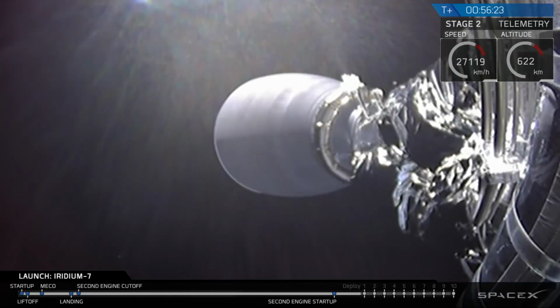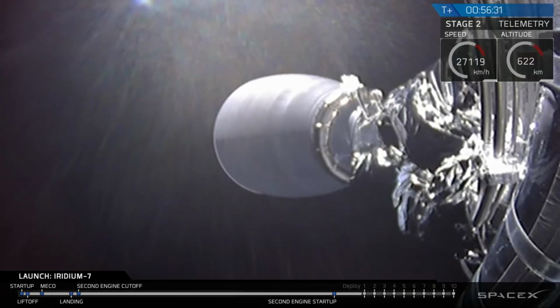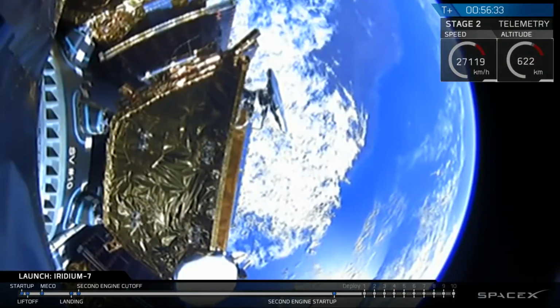Now, as a reminder, every 100 seconds we'll be deploying another one of these. We're passing over Africa right now. We're using a variety of ground stations, so we may be able to bring you coverage of all of them. If we don't, we'll update you when we've got data.